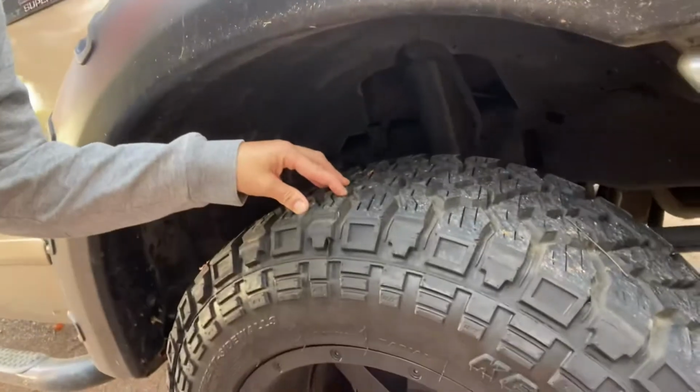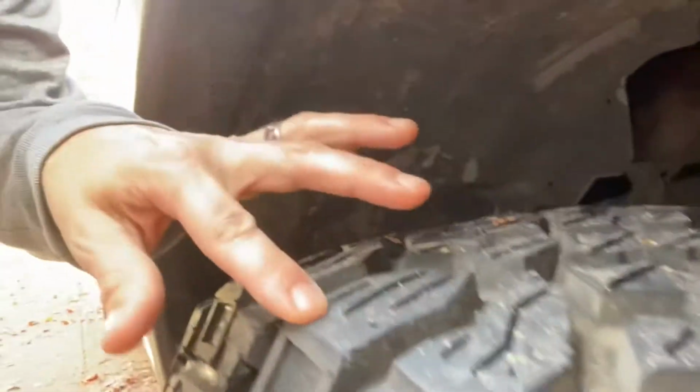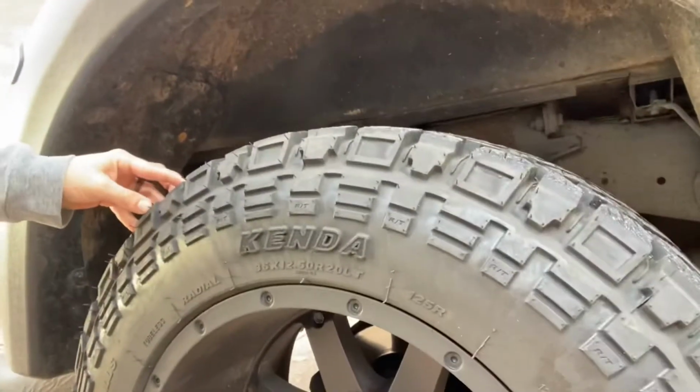So as I mentioned, 14,000 miles. I mean, they have tons and tons of tread. You can obviously see there's some wear. I drive mostly interstate miles. I towed a crazy trailer load of stuff, and these things didn't lose any air. They didn't squish down. They didn't flex too much. I got where I was needing to go. I mean, they are just a beast of a tire.